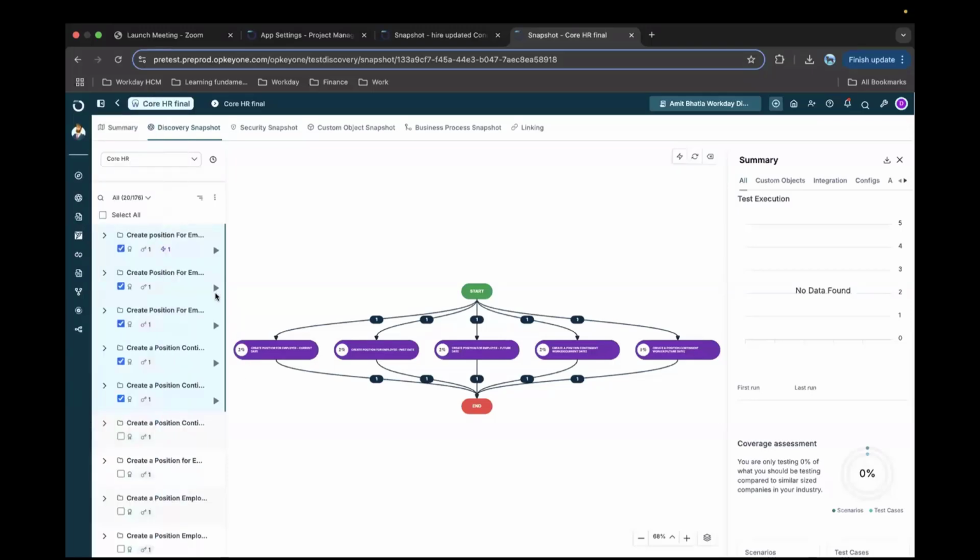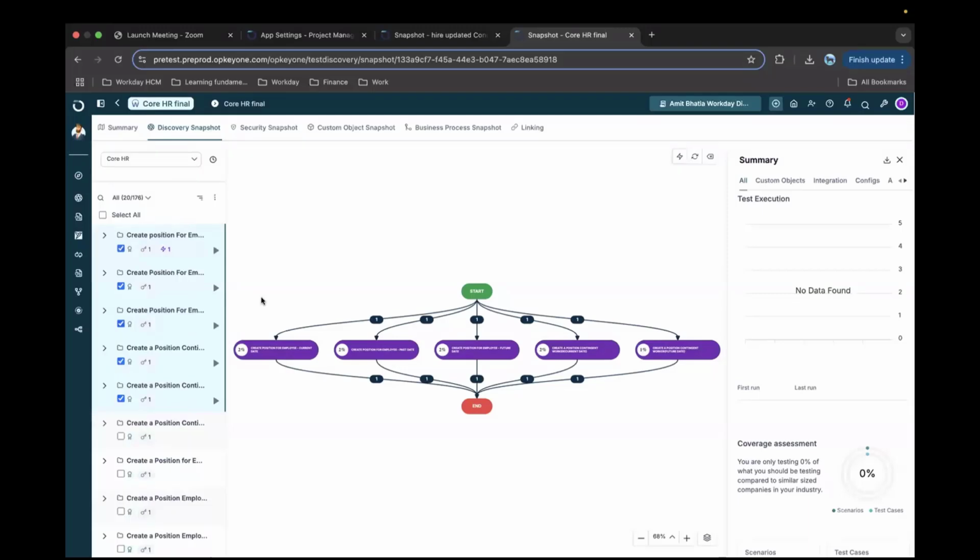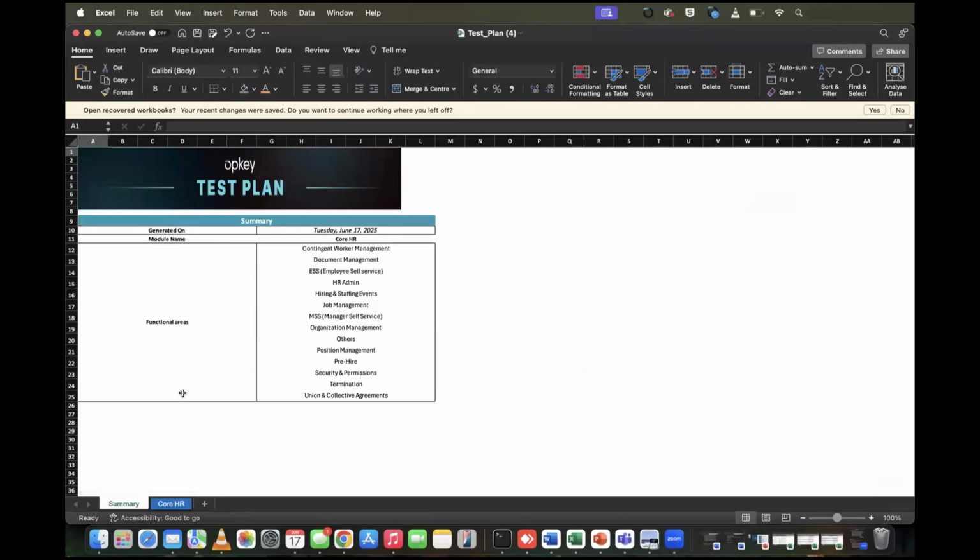So you discover the tenant for any module, for example, core HR in this particular case. Opkey has gone into the tenant and come up with all the test cases that are recommended for you. Now you can go here and click on Test Plan. Once you do the test plan generation, it opens a spreadsheet like this, which can be downloaded, saved, and shared with your business.